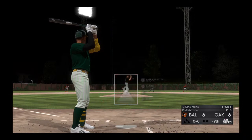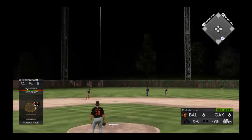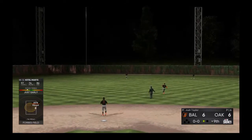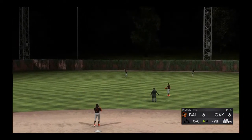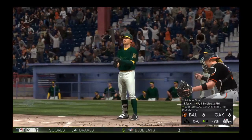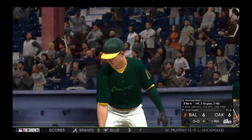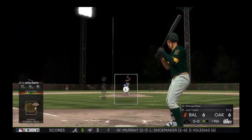And stepping in is the veteran shortstop, Ketel Marte. The shortstop, Ketel. He's set. Here it comes. Lifted in the air to straightaway center. Buxton is there, and he's got that all-important first out here to start the ninth. Now batting, center fielder. Now to the plate, Michael Ciani. It's been a nice game for him. 3 hits, including a homer to this point.